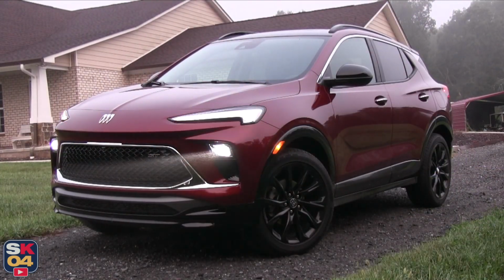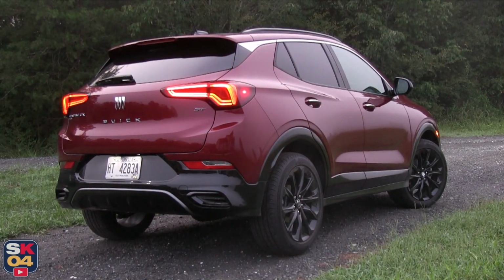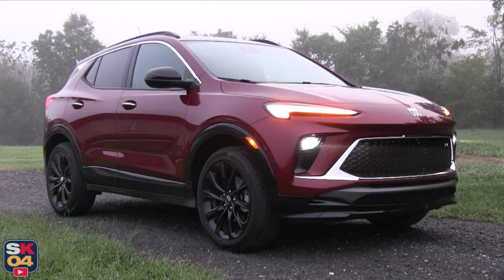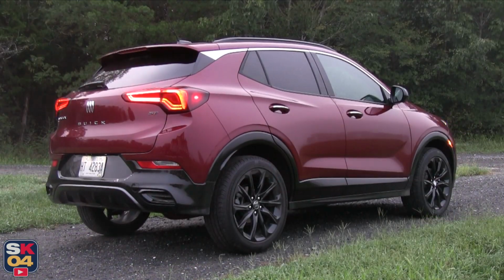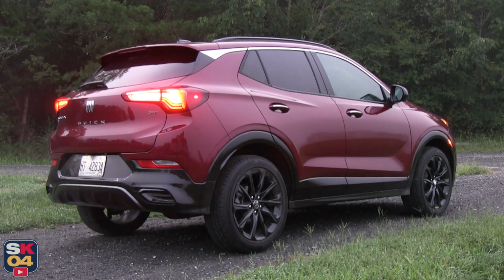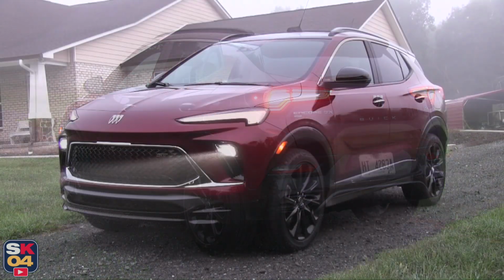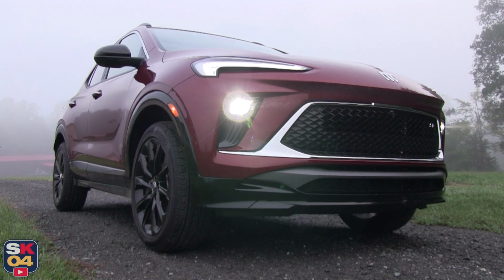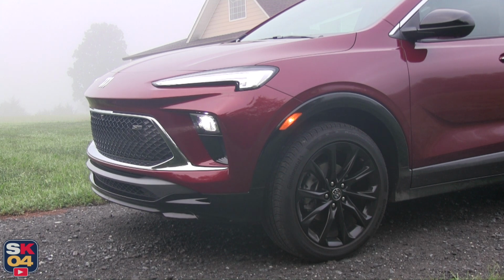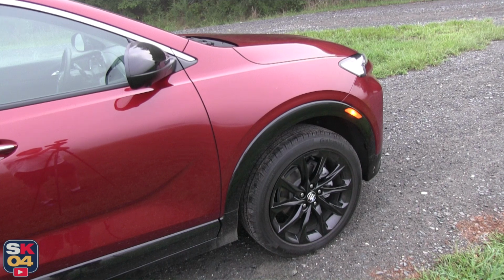For 2024, Buick's Encore GX, one of their most popular North American vehicles, receives a thorough refreshing. Sporting an updated exterior design and a new tech-centric interior that's a more modern, sophisticated, and stylish take on the premium compact SUV. The updated Encore GX also offers an Avenir trim for the first time, which represents the highest expression of Buick luxury.